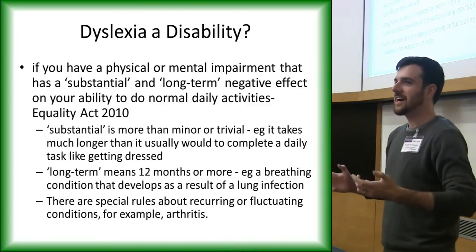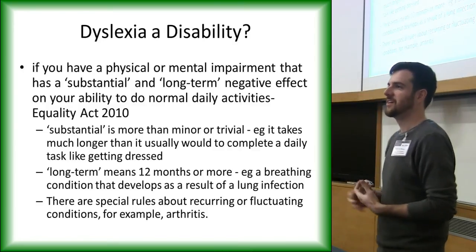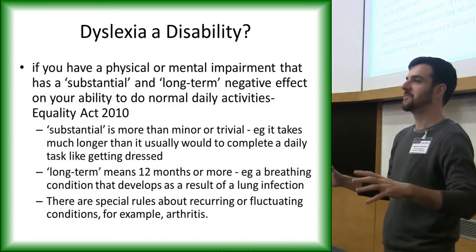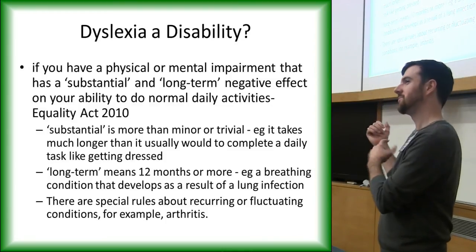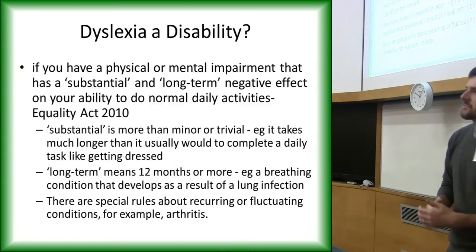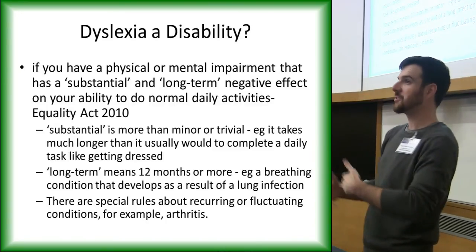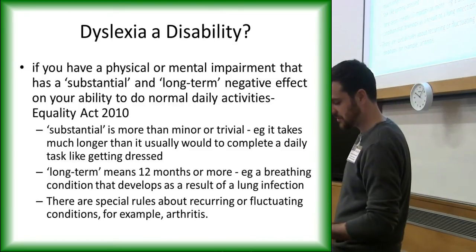Is dyslexia a disability? In the UK, disability has a fairly broad definition. It's basically anything that has a negative effect on the long term of your life. And that covers a lot of different things. Officially, dyslexia is considered a disability. It's recognized. As you'll notice, there's some special rules for stuff like arthritis and diabetes, stuff like that. But for the most part, it can be a hidden disability as well. And so dyslexia has a long-term effect, and there's really no cure for it at the moment. And so it does, by definition, get classified as a disability in the UK.